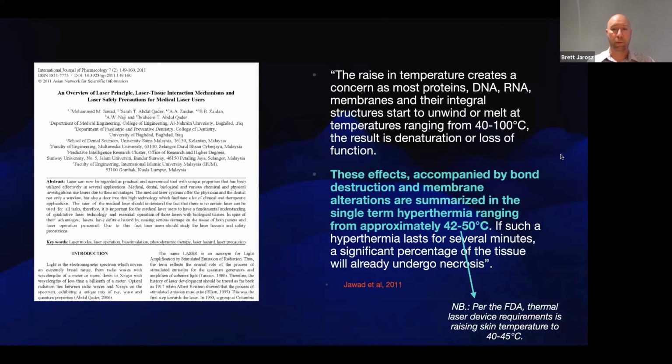These effects, accompanied by bond destruction and membrane alterations, are summarized in the single term hyperthermia, ranging from approximately 42 to 50 degrees. And if such hyperthermia lasts for several minutes, a significant percentage of the tissue will already undergo necrosis. Now, the interesting part, remember that the FDA requirements for a thermal laser device, a class 4 laser, are that it needs to raise the skin temperature to 40 to 45 degrees. But if we look at mechanisms and physiological processes based on the literature, we know that we actually don't want to do that to our tissues.